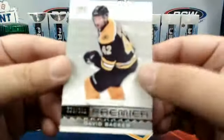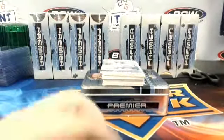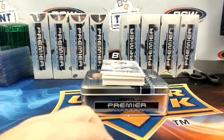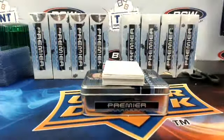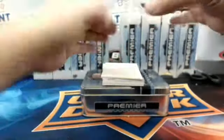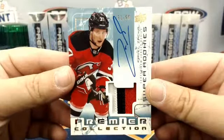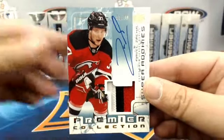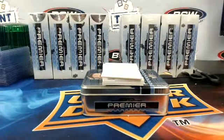We got a base, $3.99, David Backes for the Brew. And we got a rookie, $2.99, Joel Eriksson Ek, the heart machine. And we got a sick three-color Super Rookie Patch Auto numbered to 99, Pavel Zacha for NJD.